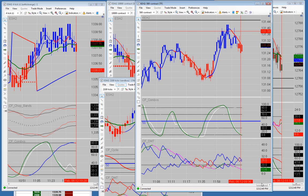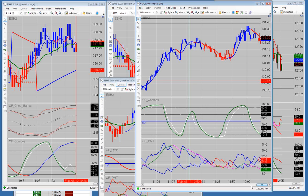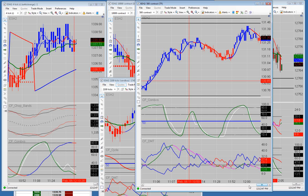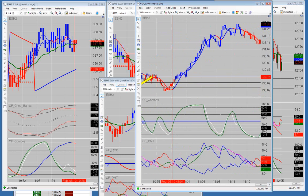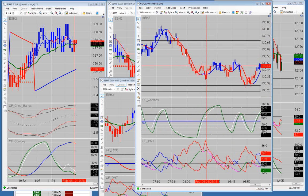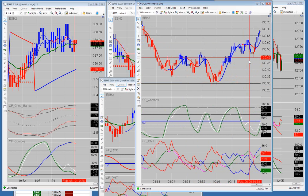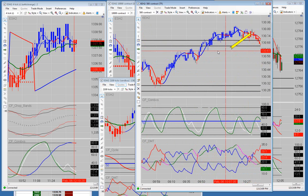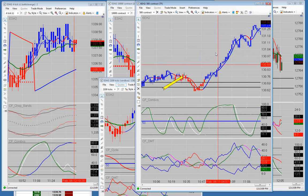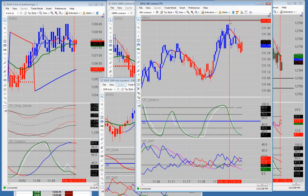Now the 6E this morning went from zone to zone to zone to zone, actually, I think. If we scroll back, if it allows me to scroll back here. There it goes. This was the movement from zone to zone, then back up to the other zone, then it kept moving up from that one, almost to the zone above it.